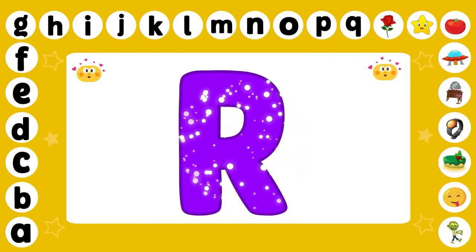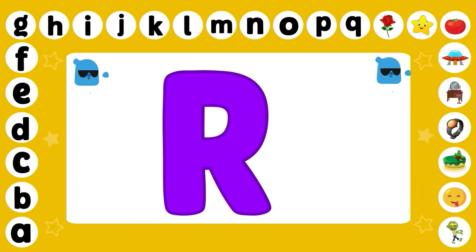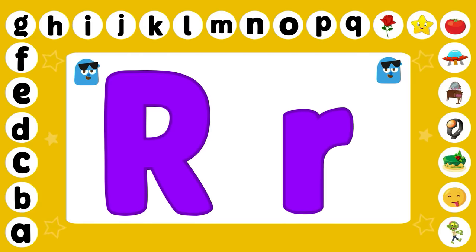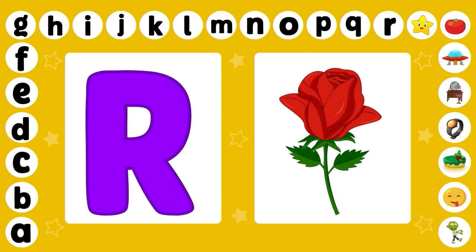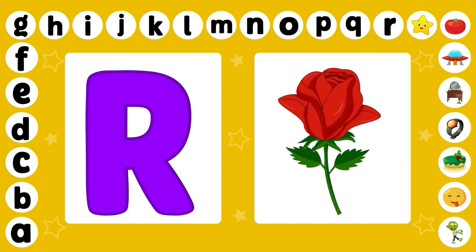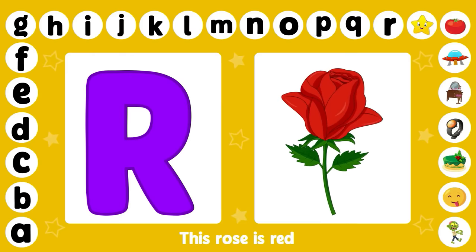This is R. R says R, R, R, R. R is for red. This rose is red.